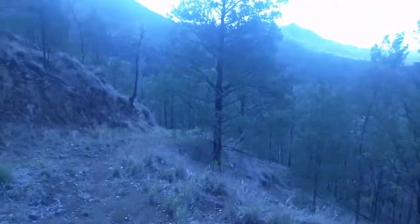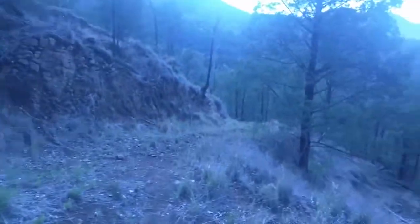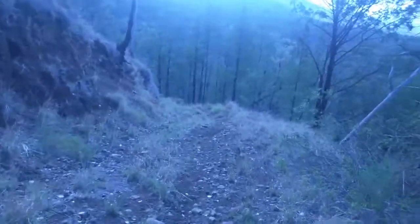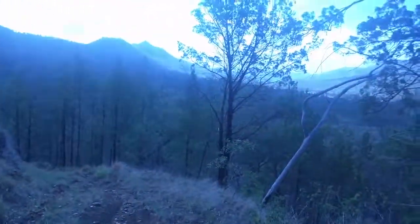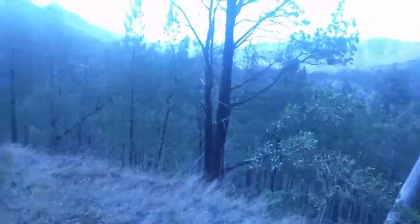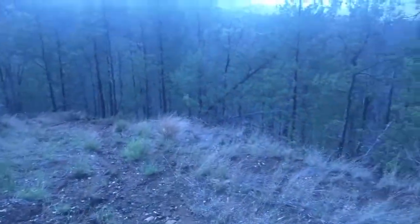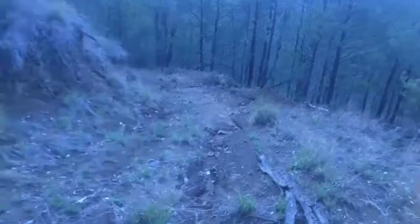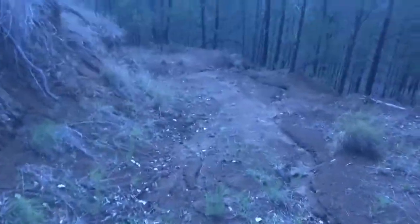There's some semblance of a path, so you don't need a map and a compass to get to where you're going, and you're not going through thick shrub, like bush bashing through it, which is extremely hard work. So yeah, I think I like this type of walk as well. It was a lot hotter than when I was in the rainforest, although there's a bit of a breeze now. But yeah, it's quite a nice walk still.